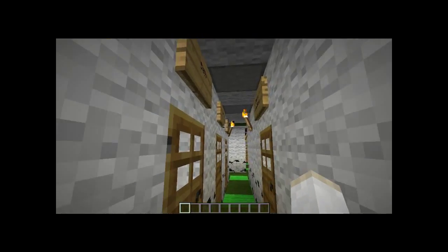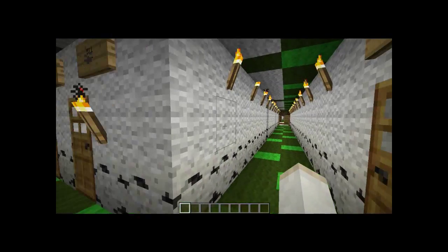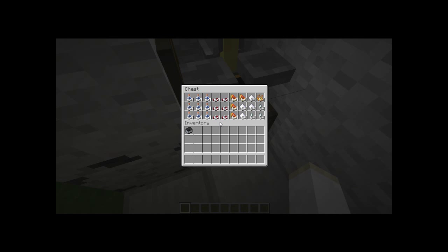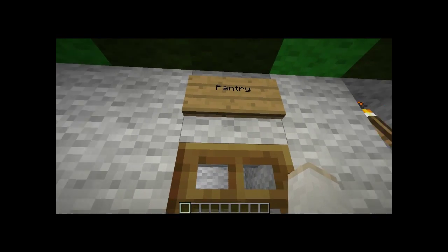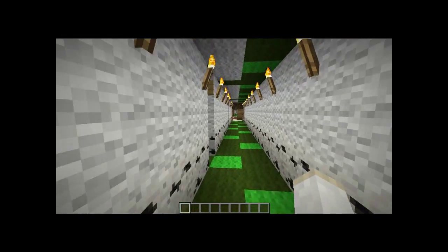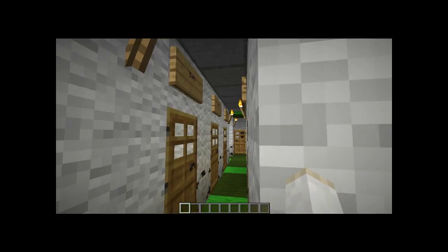Again, it's the same thing on both sides with the baths and the gents lab and the lavatory. Oh, and one thing I forgot to mention: the pantries. In all the pantries, I decided to put brewing stuff. As you see, there's water bottles here, nether warts, and all these things to brew health potions, stamina potions, and all that stuff. I'm not a potion brewing person in Minecraft, so I don't really care about that too much. But yeah, all the pantries usually have that. So we're going to continue on. Again, it's the same thing on both sides, so I'm not going to go into too much detail here.